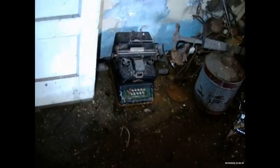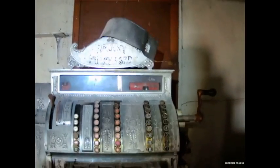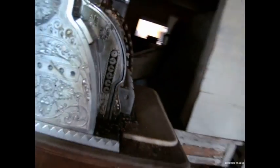Divider. A bed frame. Look at the old typewriter. Wow. Look at that. That is amazing. Look how beautiful this thing is. Wow. Lots of water here.